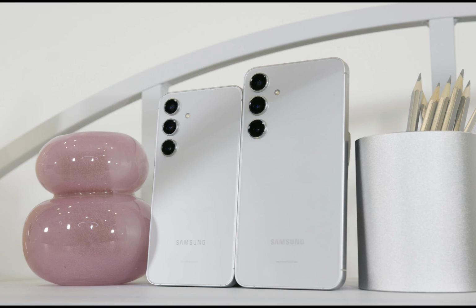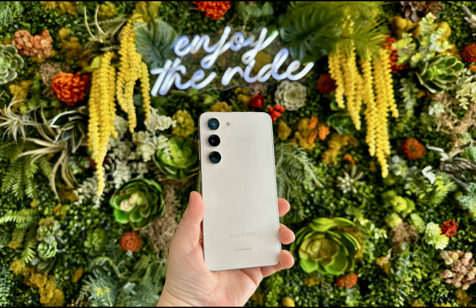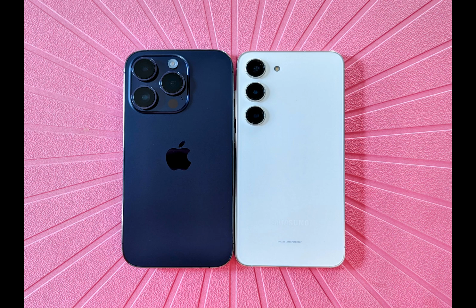I could easily use it one-handed without even finger gymnastics, trying to reach the upper corners to go back a screen. It was a great size for an iPhone, and I'm not a fan that Apple has stuck with the 6.1-inch standard, getting rid of the 5.4-inch iPhone mini size as well.